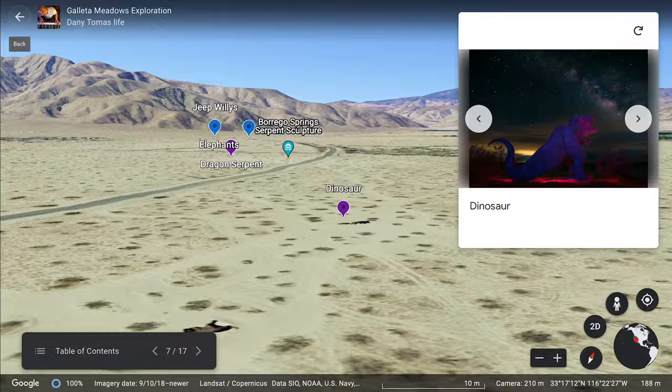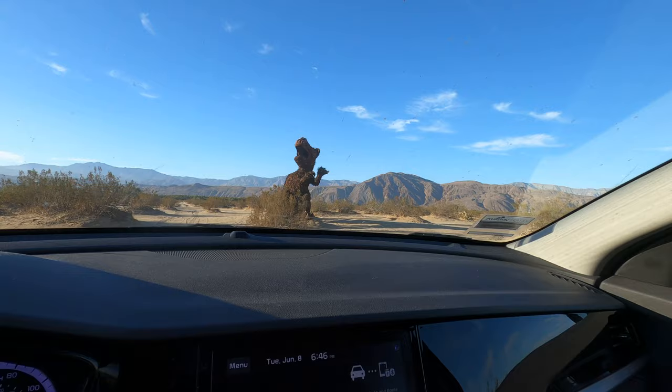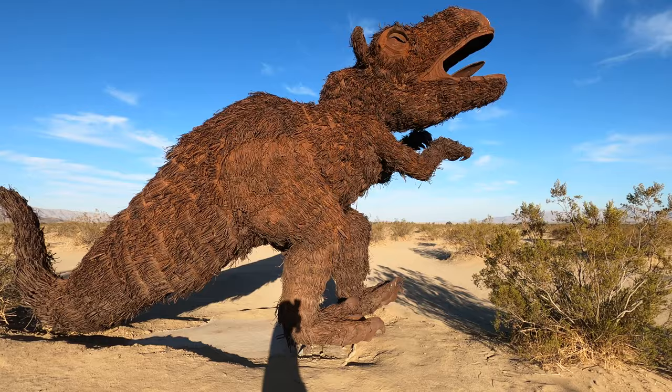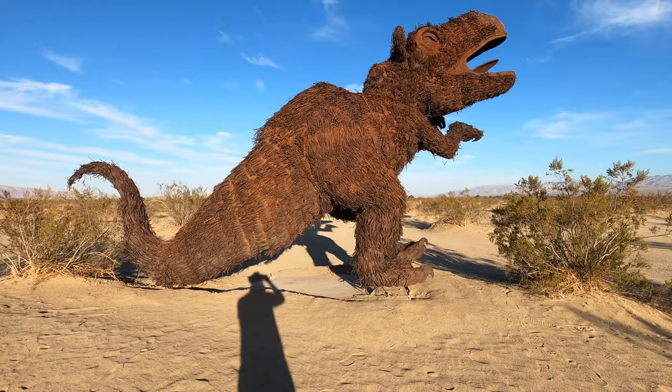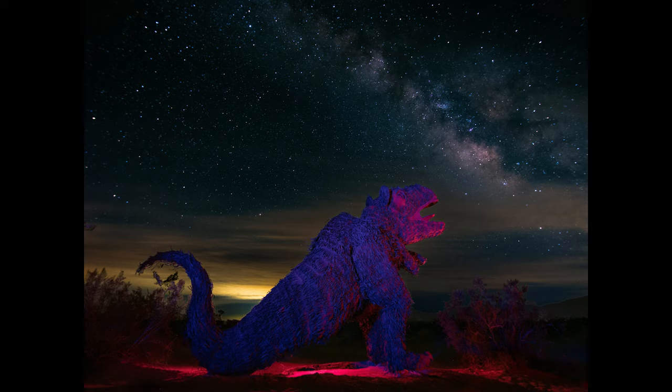There's a fallen kind of like a dinosaur, but this one looks good. Actually, the Milky Way apparently is going to be like that way. So yeah, this could definitely be in my collection. There are some clouds, hopefully they're going to be gone at night.